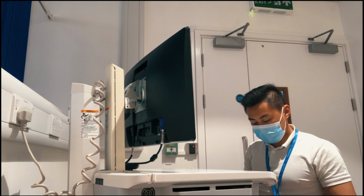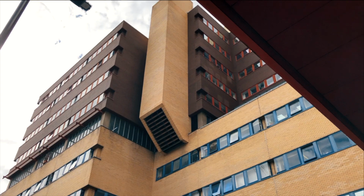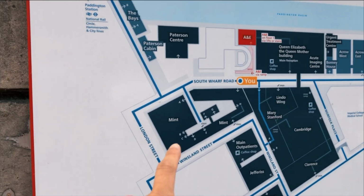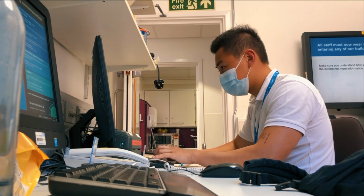At 12 PM every day, we'll have a multidisciplinary MDT meeting where all healthcare professionals, doctors, nurses, physios, occupational therapists, and members from the discharge team will discuss every patient's current condition and the treatment plans. I would also chip in and present to the team regarding the mobility and functional status of my patients, whether they are fit to go home.